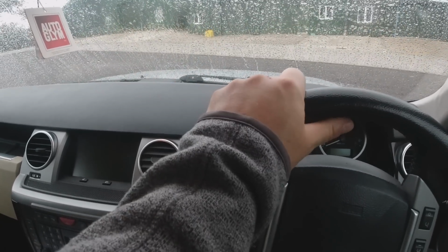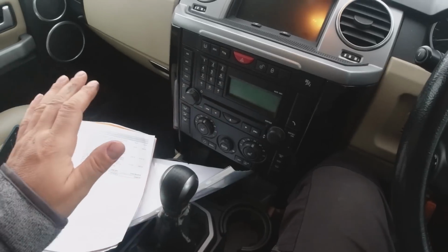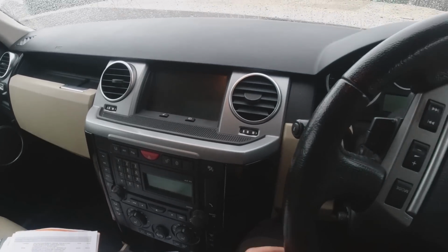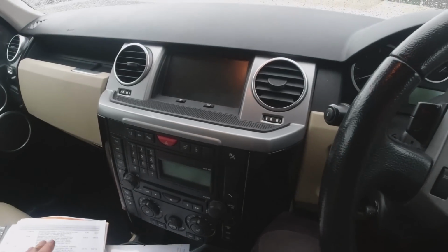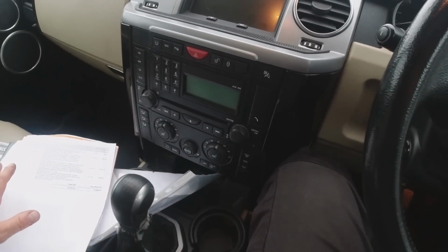These things can be very expensive to fix. They can be very expensive to run, as you can see. But this has all just been done by the previous owner. Really, it made total sense for them to hang on to this now. But instead, they decided to go and get themselves a brand new car. So this person went and purchased a brand new car. That's how I came about it.